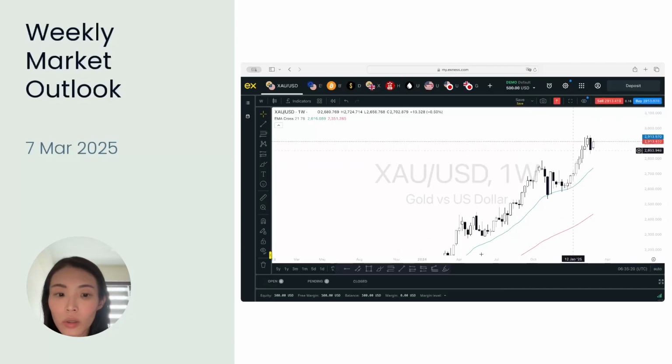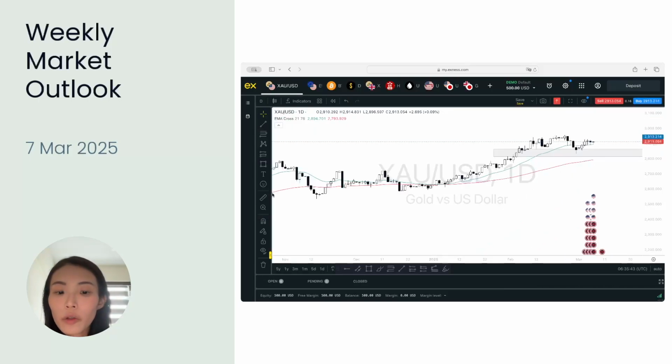It's interesting to note that price is also sitting on this weekly fair value gap. You can see that, right? The fair value gap is basically a gap that forms when, among 3 consecutive candles, the first candle and the third candle did not overlap. You can see that price retraced, tapped into this zone, and we're seeing a slight rebound above this weekly fair value gap.